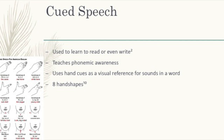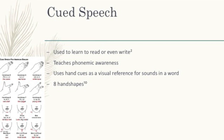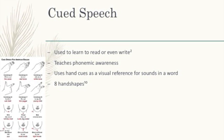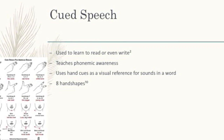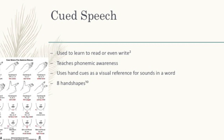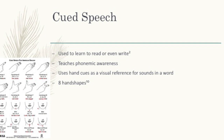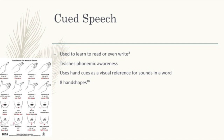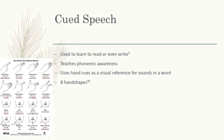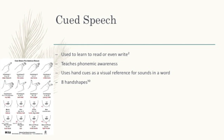A second therapy approach option includes the teaching of cued speech. This is appropriate for those children that are hard of hearing or deaf. It is a mode of communication that allows children to use their hands to spell out the sounds in a word. 8 different hand shapes are used to represent all consonants, and movements near the mouth are used to represent vowel phonemes. This technique allows children to learn to read and write in the same way that hearing children can. This teaching of phonemic awareness gives children a greater understanding of what they are reading. Academic and literacy gains have been reported with the use of cued speech.